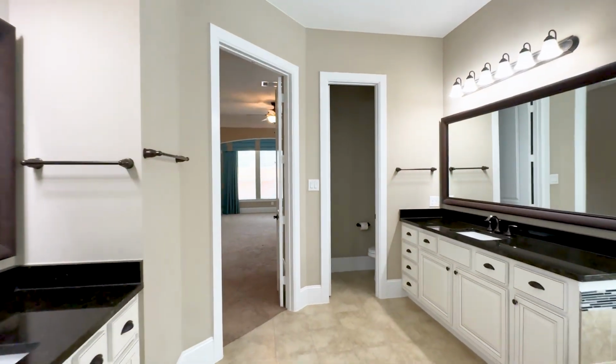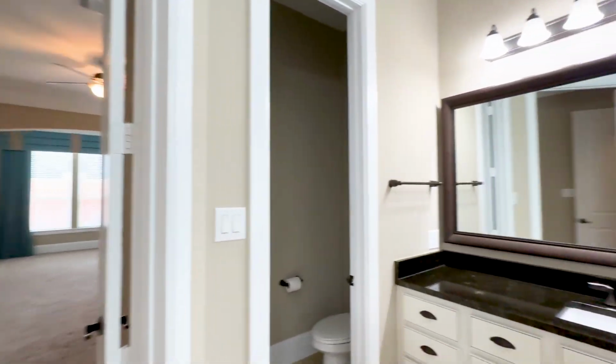Now, what do you guys think so far of this home? 1 story, 4 bedrooms, 3 full bathrooms with the study, with the game room area on that side, 3-car garage, 3,300 square feet with a 10,000 square foot lot, right? But let's head to the back and check out the pool. Which is really nice.